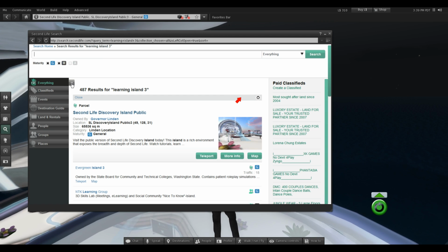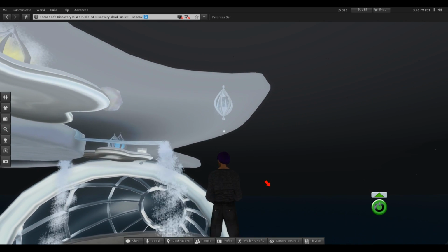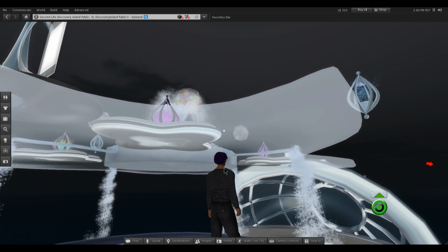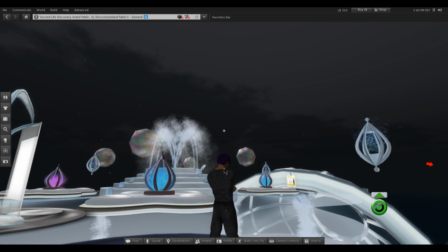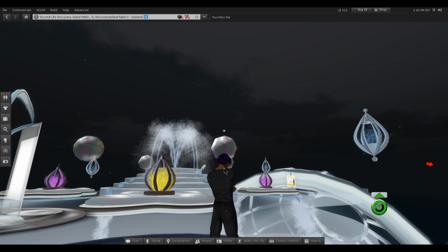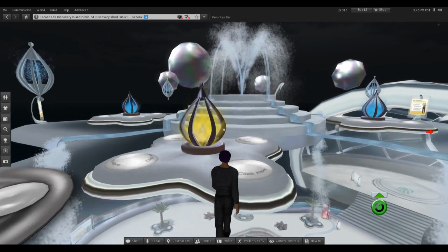So what I typically try to do if I want to start shopping, or if I need to shop for something in particular in Second Life, is that I try to narrow it down a little bit. The problem with Second Life is there's absolutely so much going on that you really can be overwhelmed so quickly that you'll just end up not getting anything.